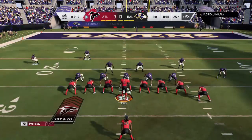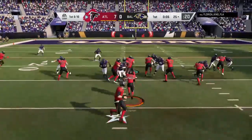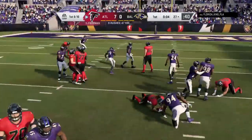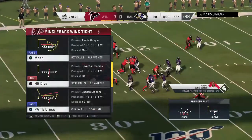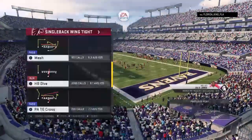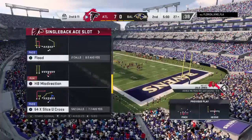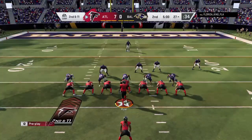21! 6-6, pull it high. They'll run on first down. Freeman, and he is met quickly in the backfield. Down he goes, folded like a lawn chair. It'll be a loss of 1, and that'll bring up a 2nd and 11. After 1, 7-0 on EA Sports.